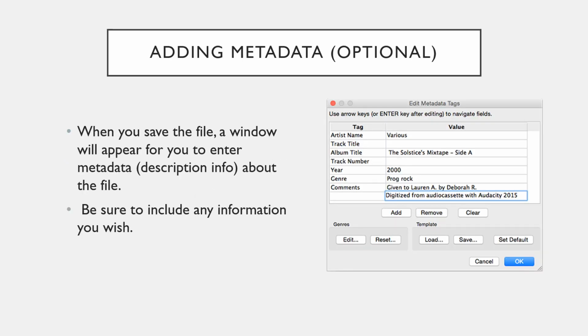Adding metadata, an optional step. When you save the file, a window will appear for you to enter metadata, or descriptive information about the file. Be sure to include information you wish to save, such as when the file was digitized. And then click OK.